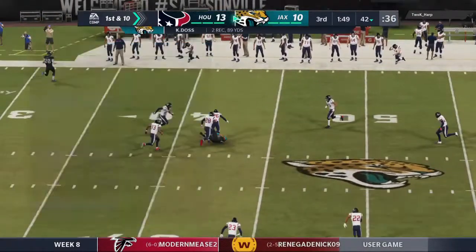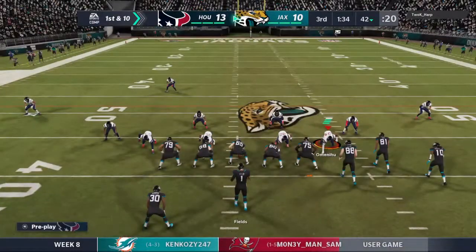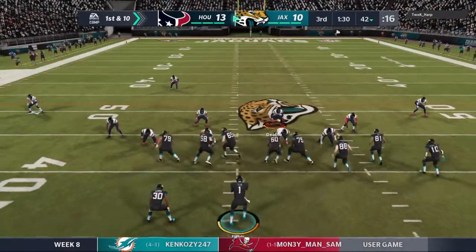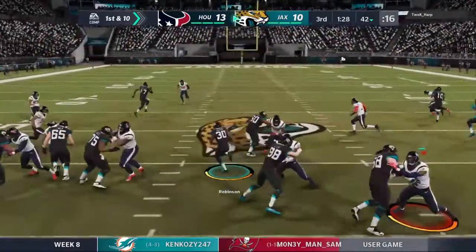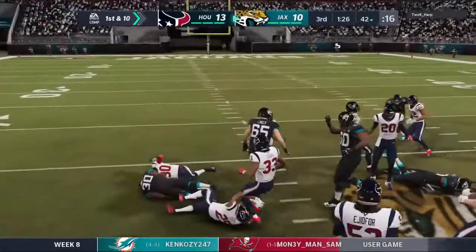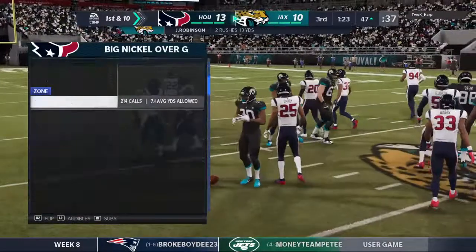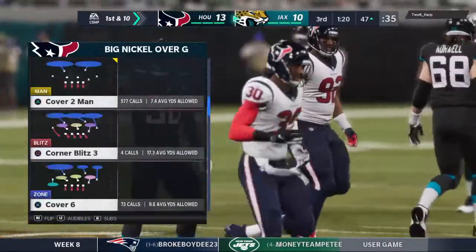That was a fun one to watch right there. A nice in-breaking route and plenty of room in the middle of the field. And he was able to get behind the linebackers and grab the completion for a really good pickup. And he'll be taken down, but not before he gets into enemy territory. 11 more on that one, and another first down.